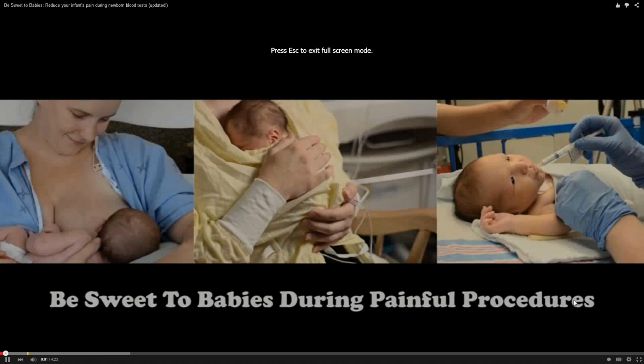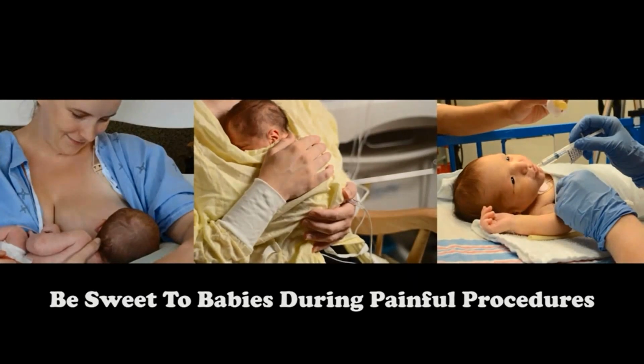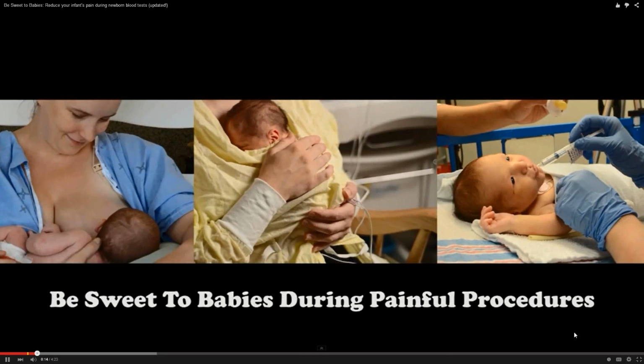When babies need to have blood tests or injections, there are things that we can do to help reduce pain during these procedures. Three things are most effective: breastfeeding, sugar water, and kangaroo care, also known as skin-to-skin care.